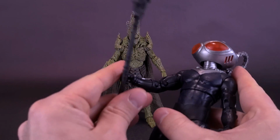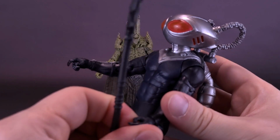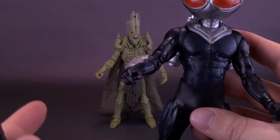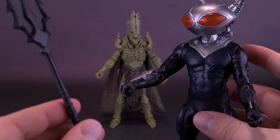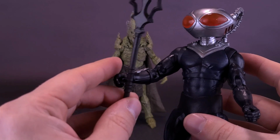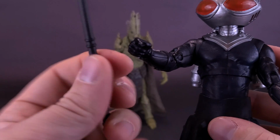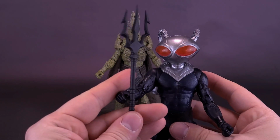So again, you can just take yourself your figure and open up the hands. I haven't really even done this. I should really heat the hands for Black Manta, because the plastic on all of these hands, except for the stealth suit Aquaman, which is about the only one that had really pliable hands, is really hard and rigid, and I've actually hurt my own fingers just trying to move the fingers on the figure. But anyways, you can get yourself the Black Trident.